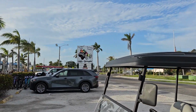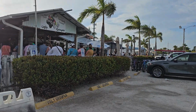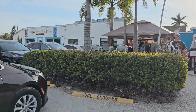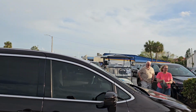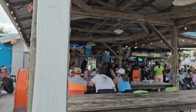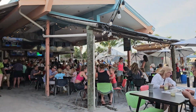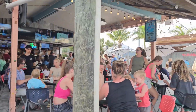So here we are at the Ugly Grouper. It's like 6 something on Saturday evening, so it is kind of crowded. They have minimal parking, so they have some parking spots over here, but I do highly recommend you take a trolley if you're able to. It's an hour and a half wait, and they said we can wait in the back past all this seating. Excuse us?